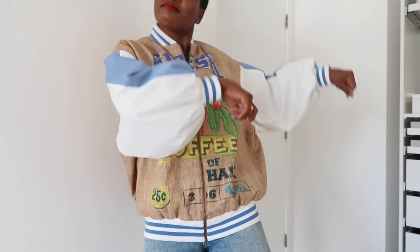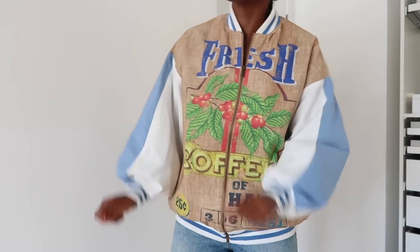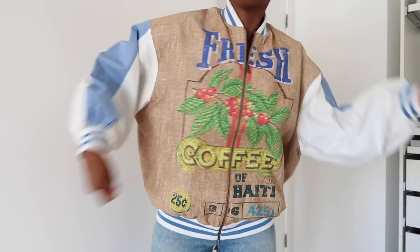I love it. I'm gonna do so many cool girl outfits with this, y'all. If you saw in a previous vlog, I wore it with this beautiful green dress and it just worked. This is the first piece I got from the collection.